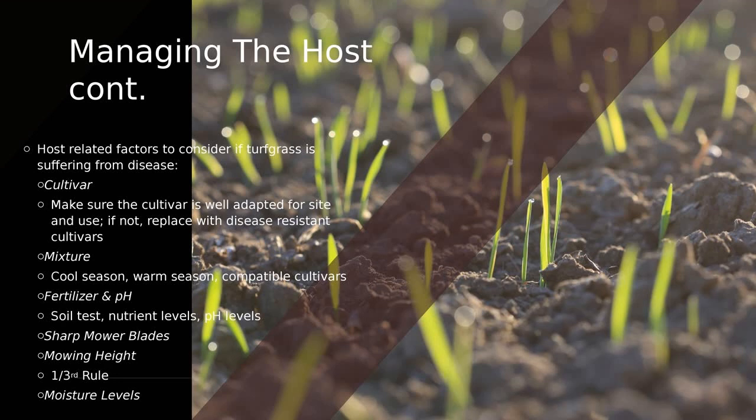Okay, so let's talk about managing the host. Host-related factors to consider if turf grass is suffering from disease. What is the cultivar, right? What kind of grass are you growing? You want to make sure that cultivar is well adapted for the site and use. If not, you definitely need to think about replacing it with disease-resistant cultivars.